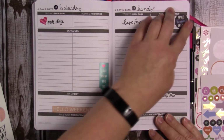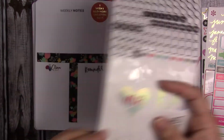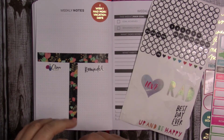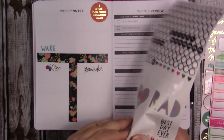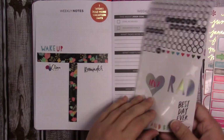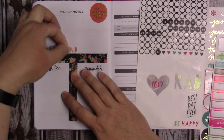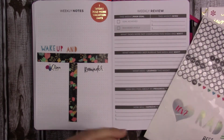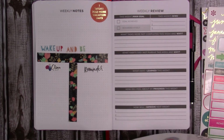That's the priorities. Okay. So, the other thing that I wanted to do was put this one. It says wake up and be happy. This is actually 4 stickers, though. So, I wanted to put it on this back page. You don't have to use it together, but I think it goes together. Did I say 4 stickers? It's actually 5. I'm not separating it very well, but I'm kind of afraid I won't have enough space if I'm not really careful.